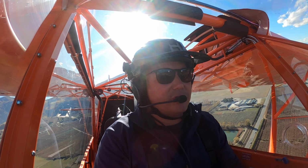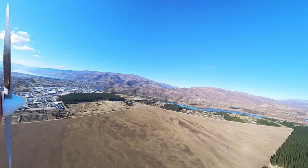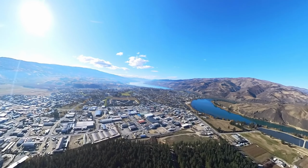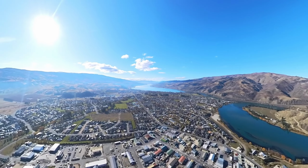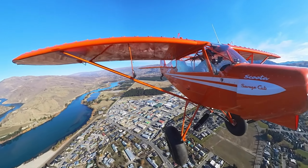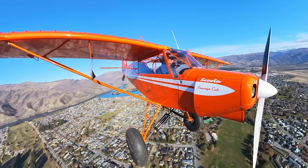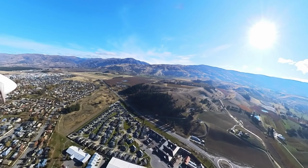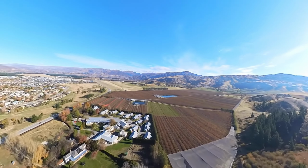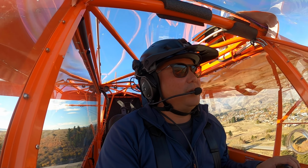Turning left back crosswind now. Come on, let's go. Traffic Lima Alpha Bars, finals, 1.8 full stop.